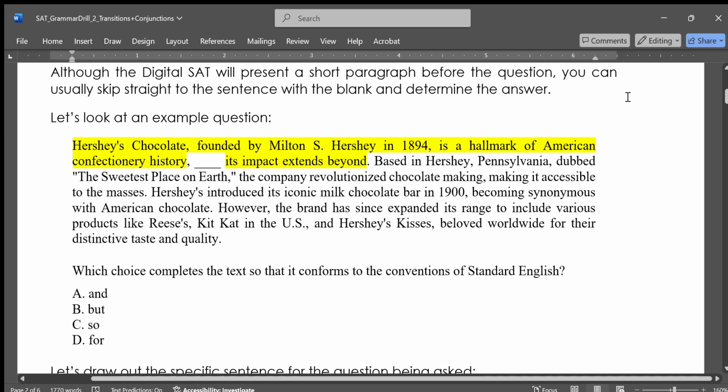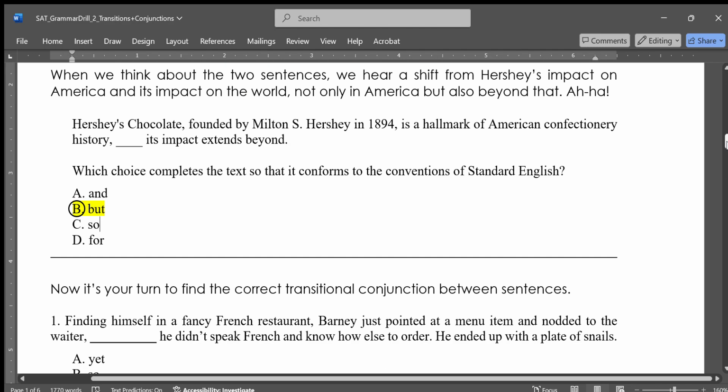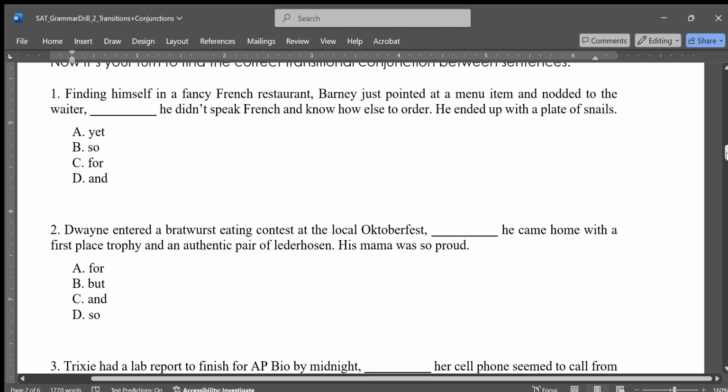I didn't this time, but sometimes if you read the whole paragraph, it really hits ultimately what they're trying to say. And even at the very end, it talks about how Hershey's Kisses were beloved worldwide for their distinctive taste and quality. So all these things that Hershey has made have gone worldwide. And it's what we're coming up with here, the idea that it extends beyond. So take a look at these 8 sentences, finding which conjunction makes the most sense for the connotation of that sentence.